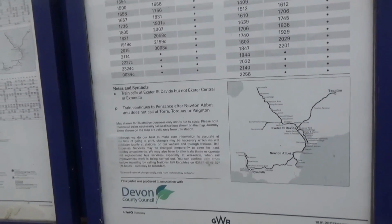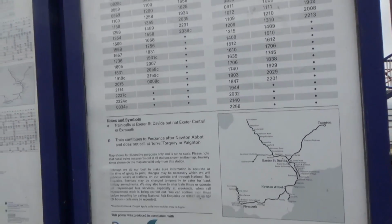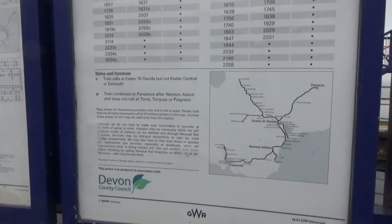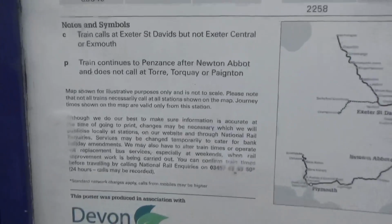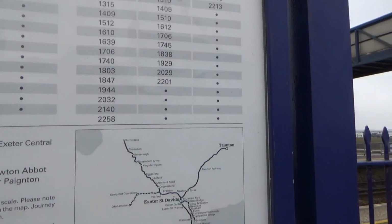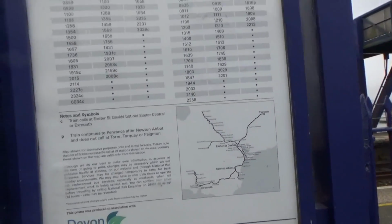So there are a couple of trains that do call here, but not Exeter Central or Exmouth, which means they terminate at Exeter St David's. Or the train continues to Penzance after Newton Abbot and does not call at Torquay or Paignton. The 0707 is the only one that does, on a Saturday, and then the 1616 on a Sunday. So only one direct train to Penzance every day and one direct service to Plymouth every day here.